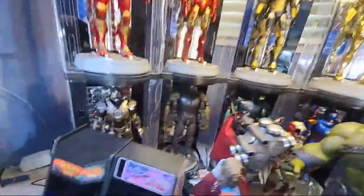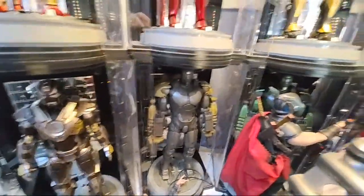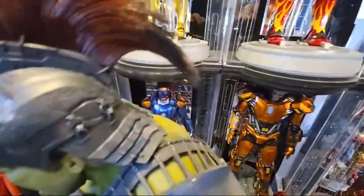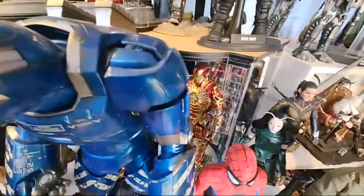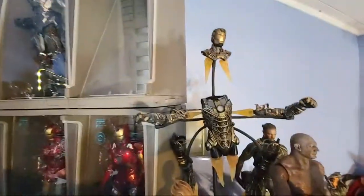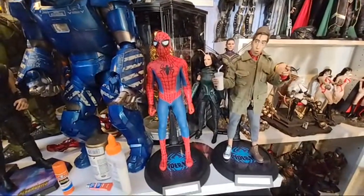And here's the 24 Tank. 25 Thumper. 26 Gamma. 27 Disco. 36 Peacekeeper. And the red and gold Mark 41, a little retro of that guy. And here we have Hobo Peter B. Parker.